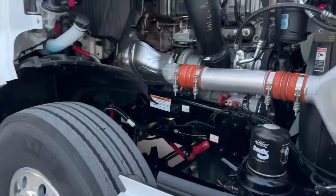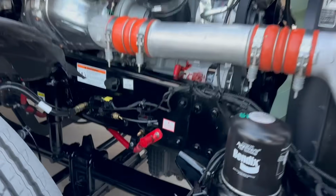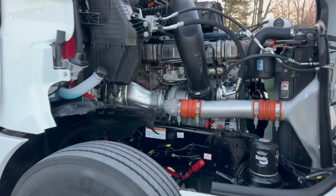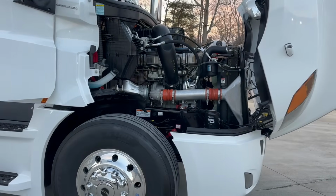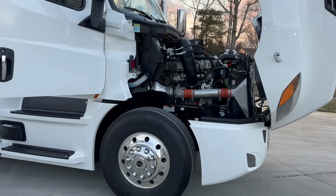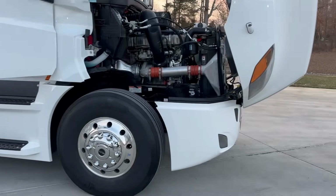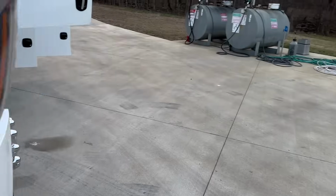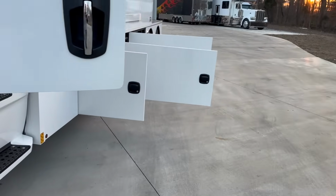These engines are so quiet. It's amazing just over the years how quiet these manufacturers have got a diesel engine. I remember the old, I'm trying to think of the model of the Dodge, the Cummins engine that was in the Dodge. Those things, oh my gosh, they were loud. You couldn't even hardly talk around them.